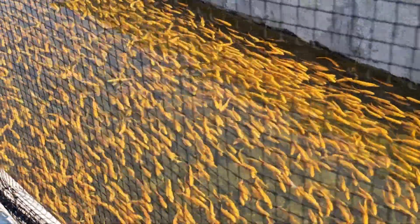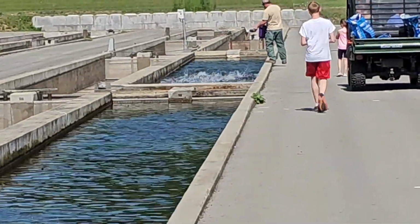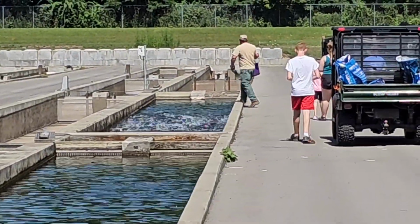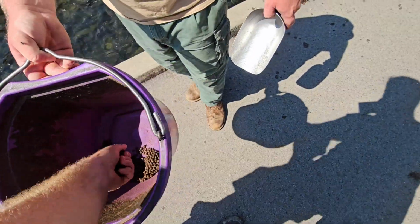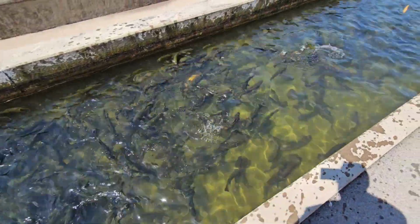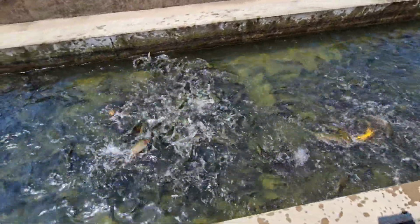All right, here's a bunch of baby goldies in here. You can see up there, he's feeding them. You can see all the water just rippling where he just threw that food in. We're gonna let us feed them. Let's grab a little tiny handful of these pellets here. You just throw them right in the water. There they go. Wow.